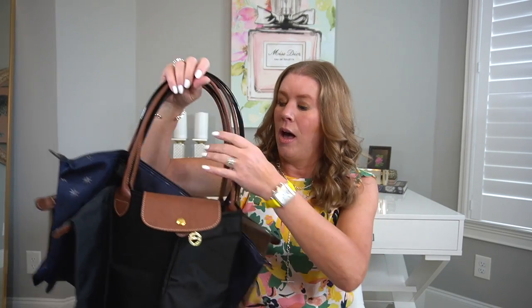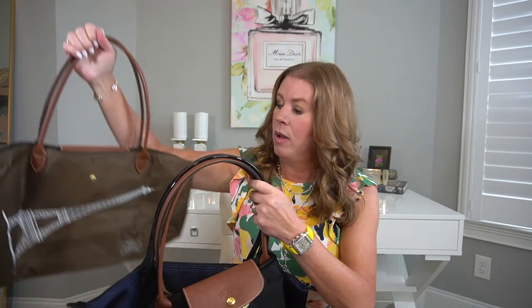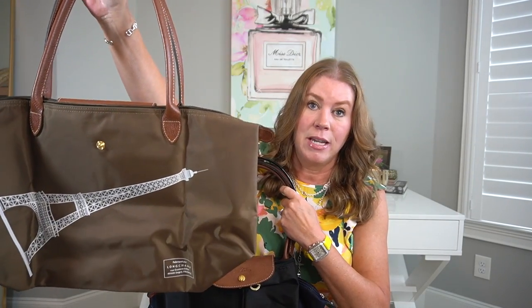So the first and the most number one favorite travel bag that I use is a Longchamp tote. And I brought several of these out here to share with you. I have some limited edition ones. This one is the Eiffel Tower. I have a whole lot more. I didn't bring them all out.